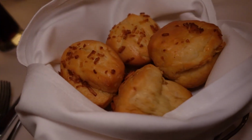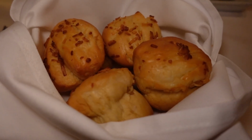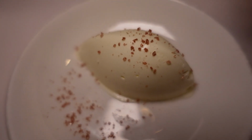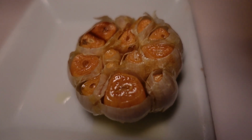The bread just got here. It looks really good. He said it was a warm Florida roll, I think. And it comes with butter with Hawaiian sea salt on it, yum. And it comes with a whole half of garlic, roasted with olive oil on it. I don't know what we're supposed to do with it, but I'm going to try to figure it out.